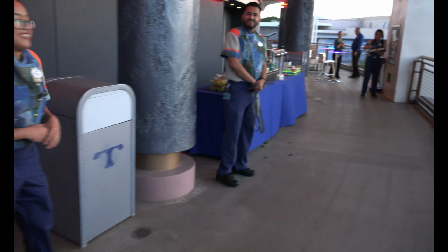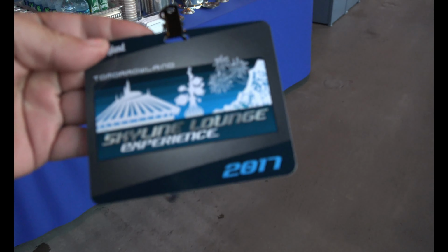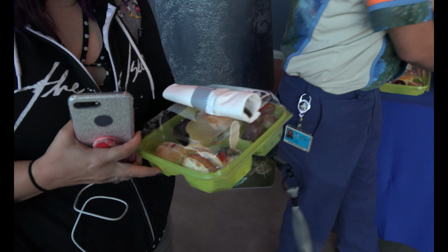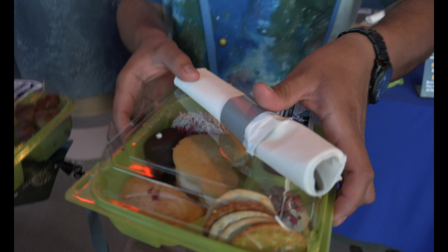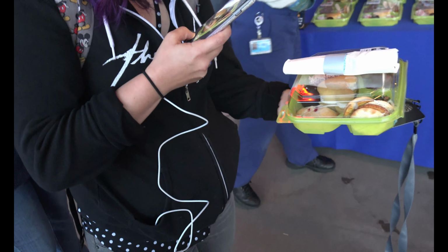Thank you. So I'm gonna hand out some badges for you guys. Thank you very much. So cool. That's not over yet. Here's a little goodie box. Goodie box. That's so cool. Thank you. Here's our goodie box.